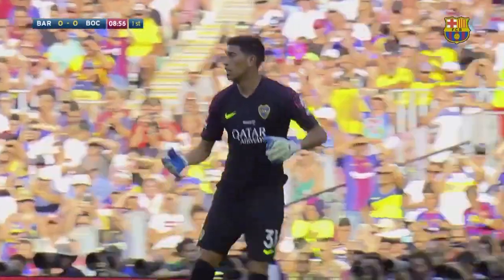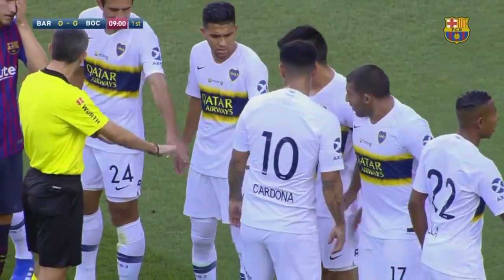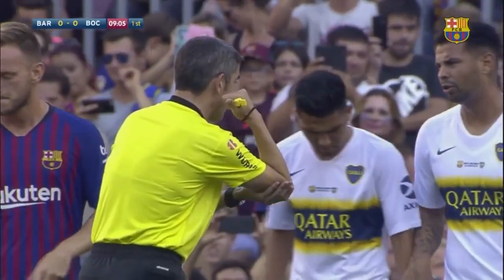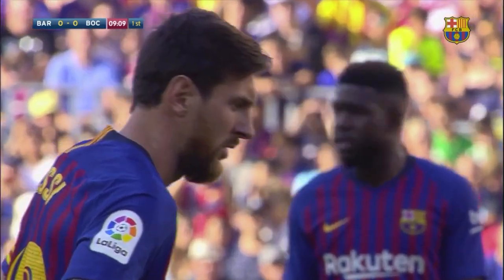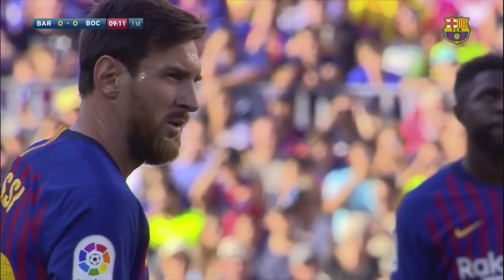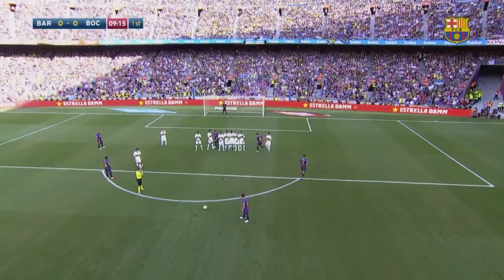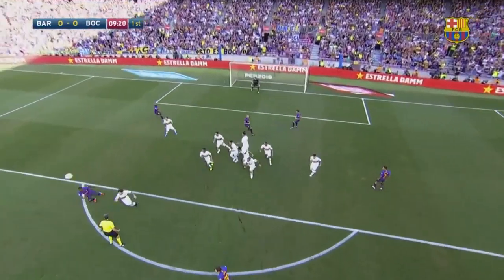Push back to the penalty spot. Leo Messi. Wanted to see them to goal, I think. But then it could be top left, it could be top right, bottom left. Who knows? Andrade knows. Leo Messi steps up.